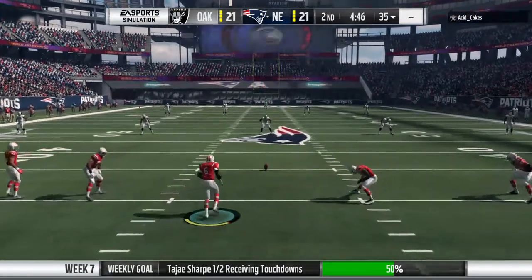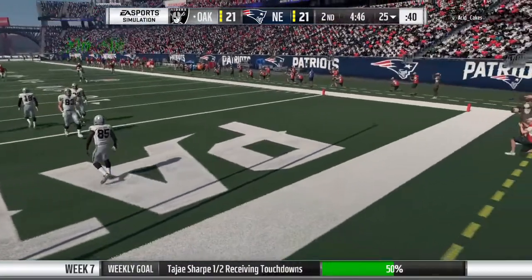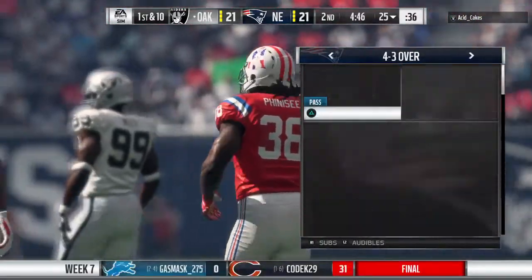So we're right back where we started, all even as the kick's away. And this will be a touchback as that sails over the end line. The Raiders offense now making their way back out onto the field.